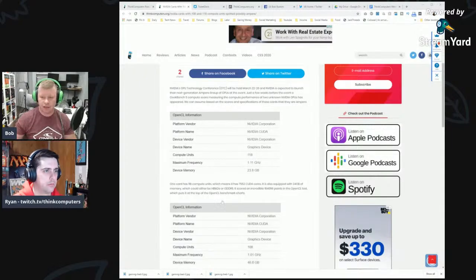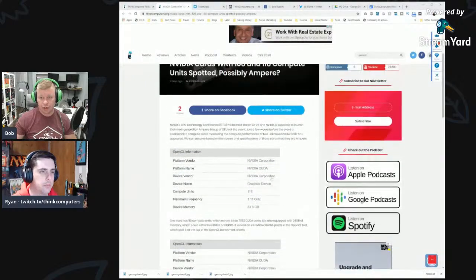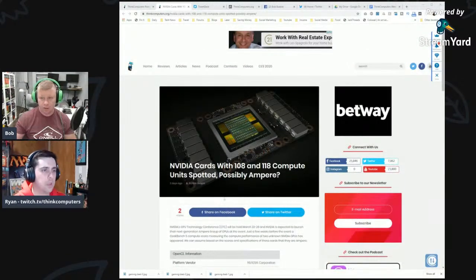But the score in the Geekbench 5 OpenCL test was 184,096, which would put it at the top. They have a bench of all the cards, and it beats NVIDIA's Tesla V100 32 gigabyte, which is the highest on that test. So this has to be Ampere. That's what we've been waiting for. Sure, what else would it be? They're not coming up with another Tesla.